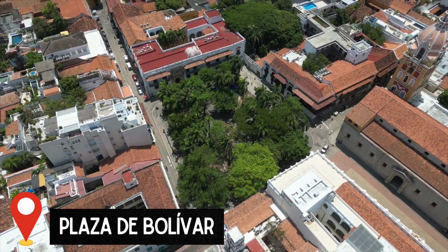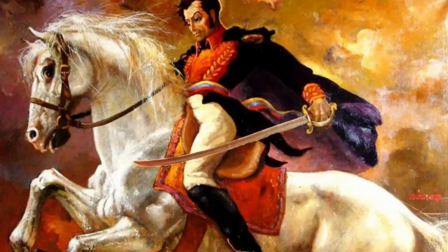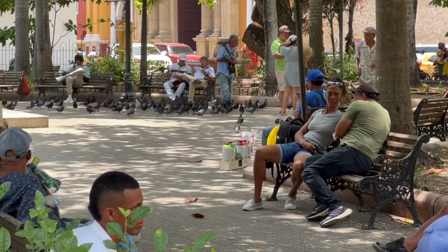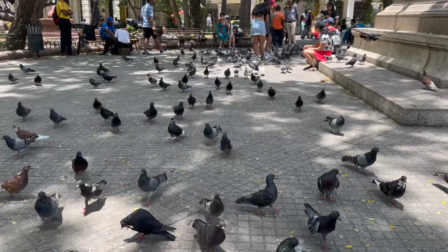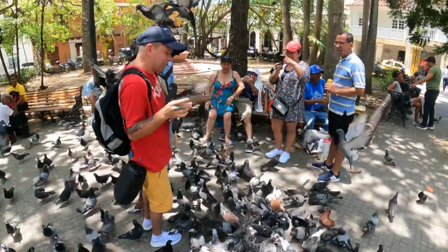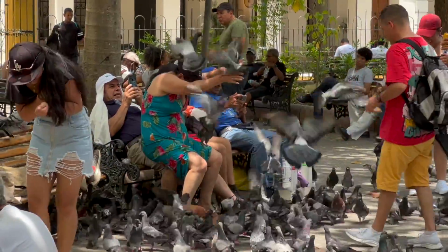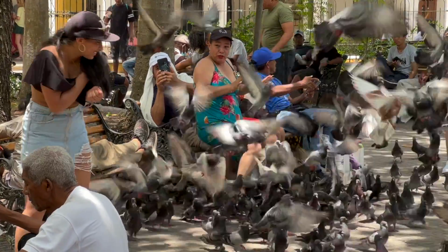As you can see, we've made it to Plaza Bolivar. It's dedicated to Simón Bolívar, one of the greatest leaders of South America's independence from Spain. This is a great park to come down, hang out, sit around and enjoy the shade. And there are an enormous number of pigeons here. Like, it's hard to step without stepping on one, and they're just landing on people's heads. People are taking photos, they're just flying around. It's definitely a unique experience. I'm not that adventurous. Me neither. But if you are, you can definitely come down and have fun.